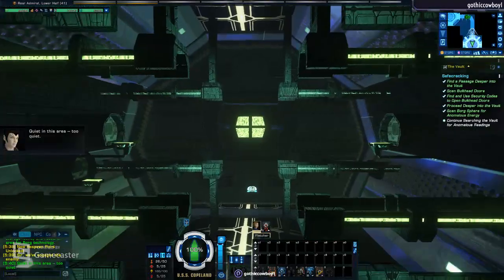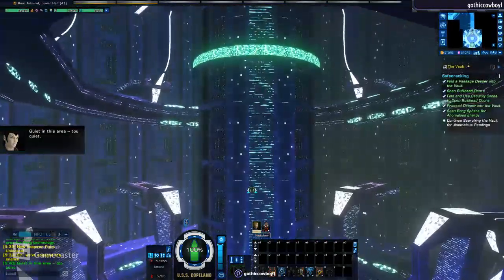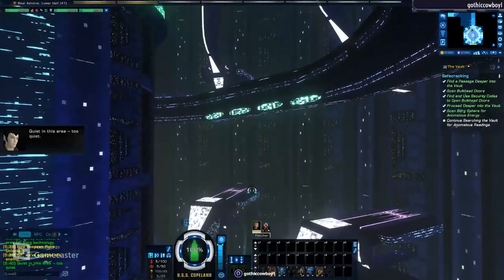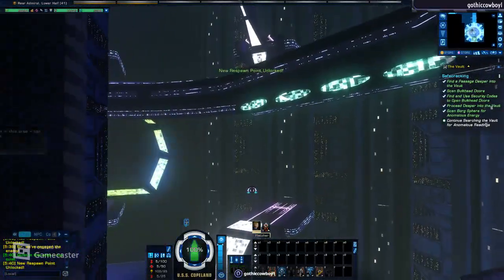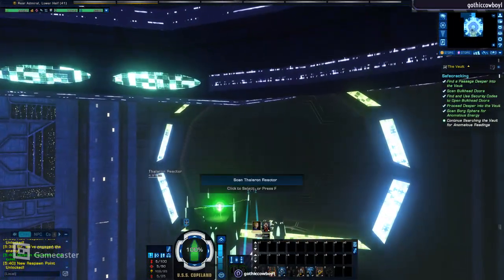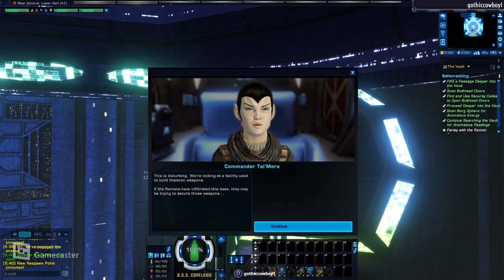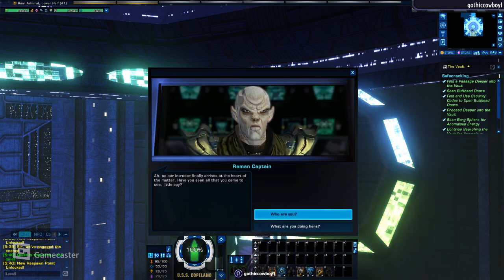In this area. Too quiet. And here we are at the Thaleron reactor. This is disturbing. We're looking at a facility used to build Thaleron weapons. If the Remans have infiltrated this base, they may be trying to secure those weapons.